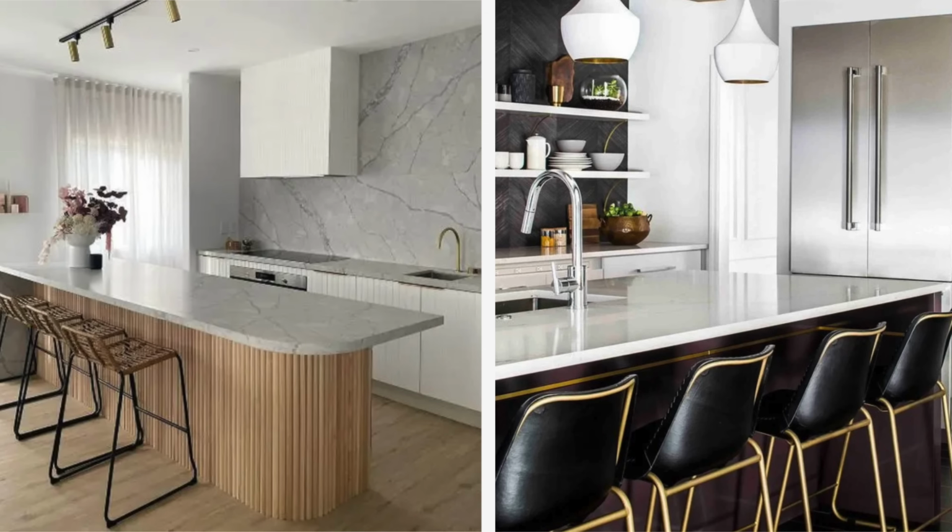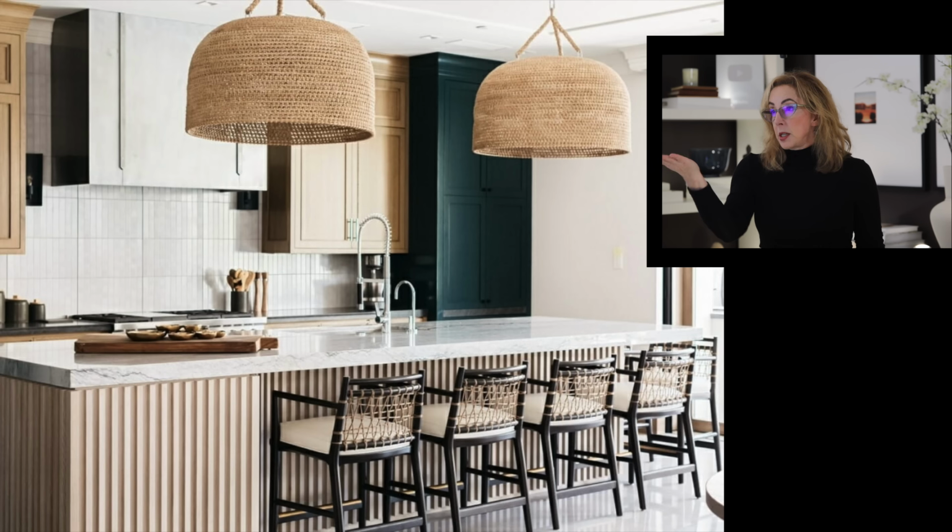But what they did is they changed up their hood statement to something that has this wonderful natural wood chevron look. So all of a sudden, not only is it a natural material, but it's a natural material and a really interesting texture of that chevron. I'm telling you guys, chevrons and fluting are going to be seen all over, especially in kitchens that need a little bit of oomph. Take a look at this one.